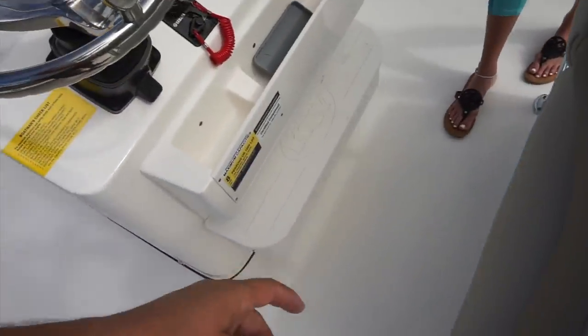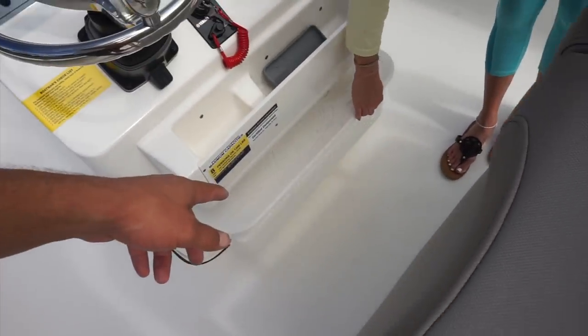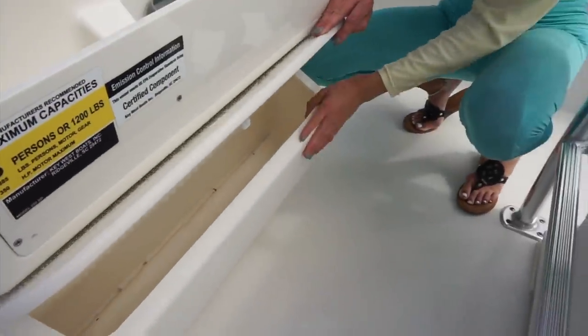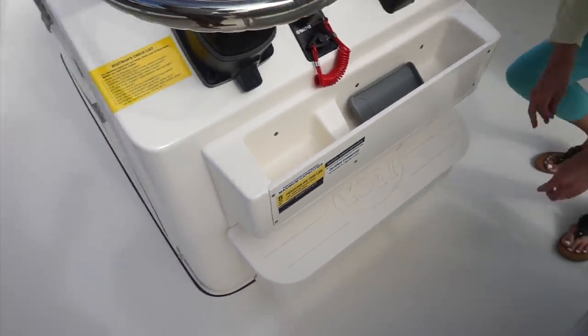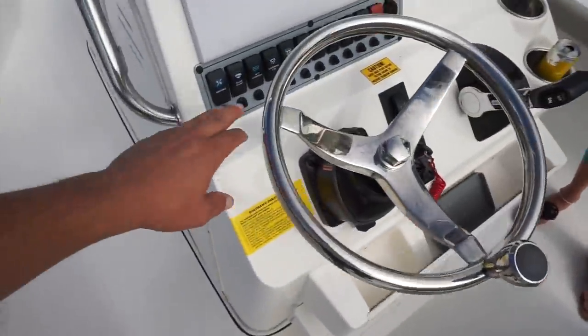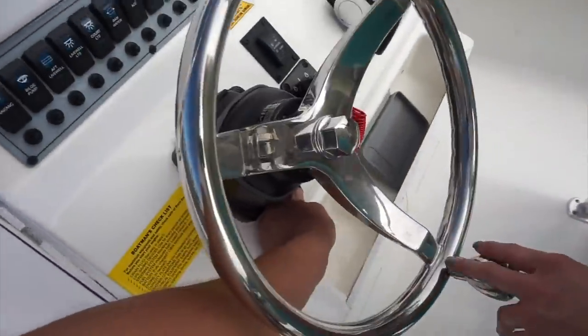All right, so we got two cup holders and this compartment. Yep, and then down below you have another compartment under there. This opens too? Yep. Dry storage, like your phones or purse or money, wallets. That's awesome. It stays dry in there. Wow. And this then is awesome. You got all your switches right here: live well, courtesy lights, your throttle, all that stuff. Tilt. Captain Nicole. Tilt steering.